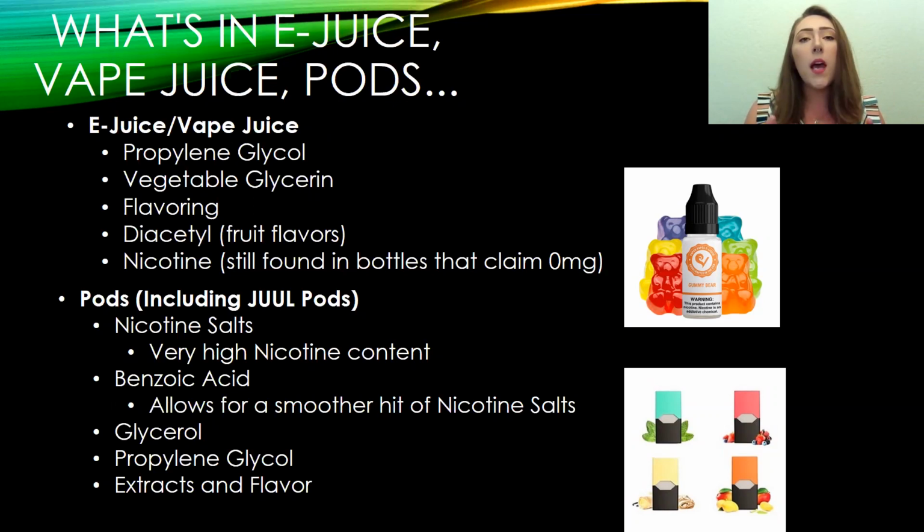So the big outliers and differences for me are nicotine salts. Nicotine salts have been discovered over the last few years, and they're used in these pods because they are a lot stronger. They have a very high nicotine content, and they hit you a lot differently. With that, we're also adding more chemicals in these pods, like benzoic acid, because that allows for a smoother hit of these nicotine salts. So we're just adding more and more chemicals to make this a more pleasant experience, but these companies aren't paying attention to the long-term effects, obviously.